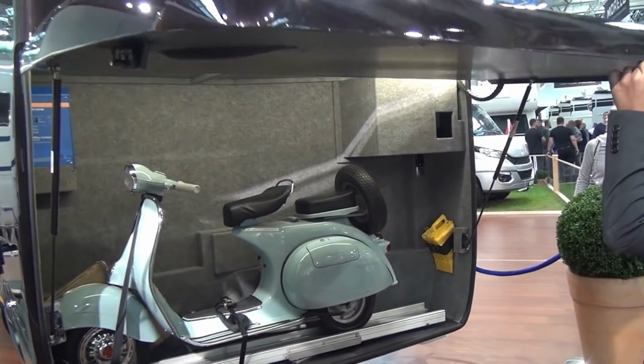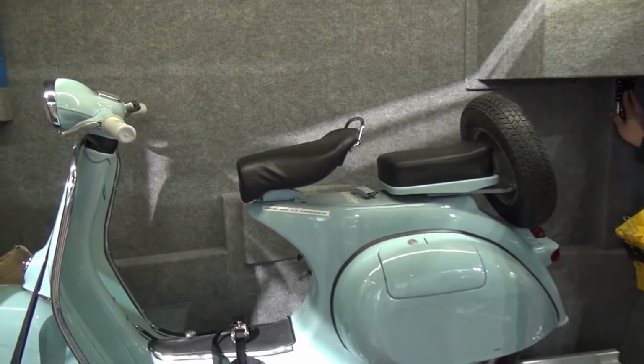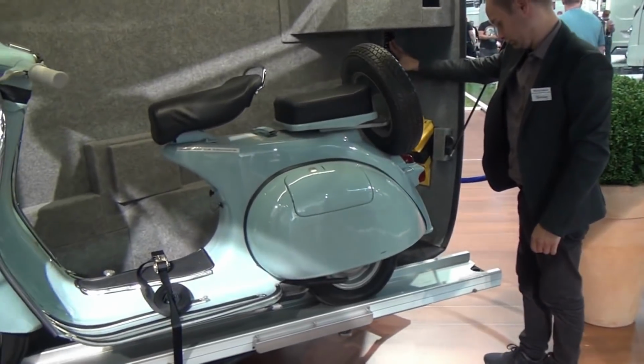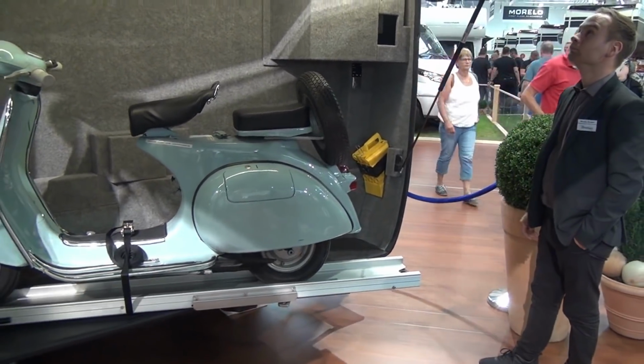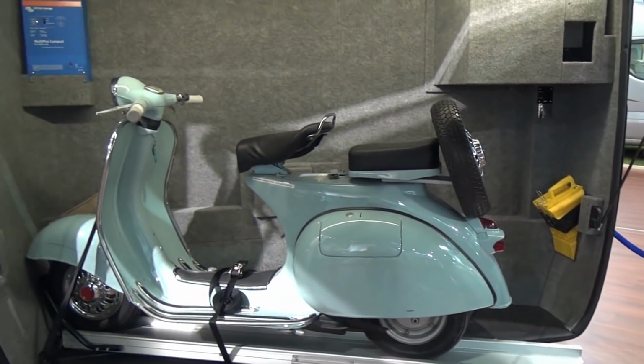It's a Vespa. It must be getting on a bit. That Vespa's probably almost as old as I am. But that's what the owner wants. And it comes out electronically, and he'll be able to slide it off like that.